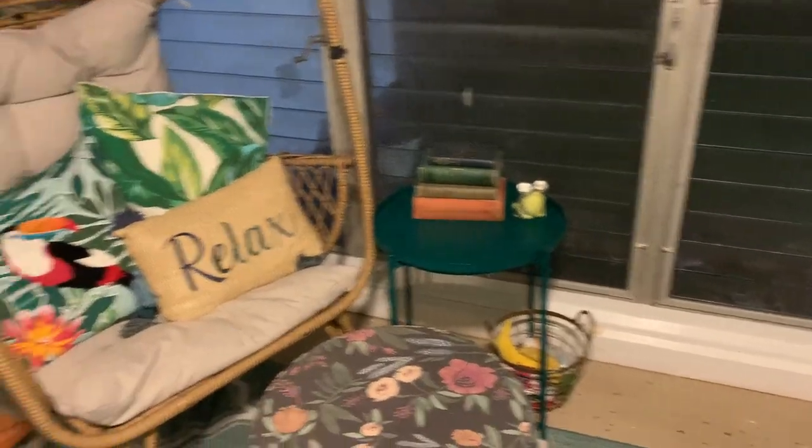It's windy too. Something keeps setting off my motion lights. Anyway. So as for the floor, go. You're not going out.